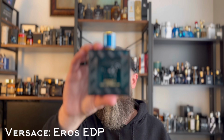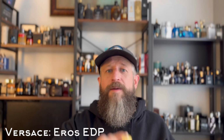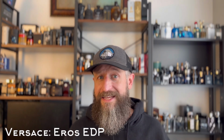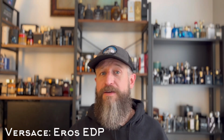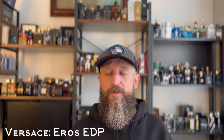Okay, so next, I picked up the EDP several years ago. I had heard that it was the sweet spot of the line, that more people like this one than the others, so I went ahead and picked it up. I've got a 100 ml of the EDP, but I ended up not liking it as much as I thought I would. With the EDT, that sweetness, and it's so loud, it's such a fun fragrance, and you lose some of that with the EDP.